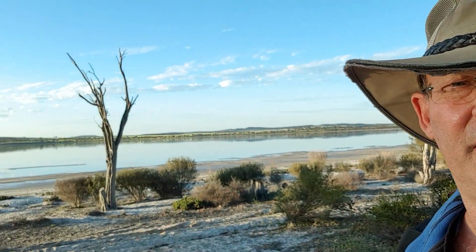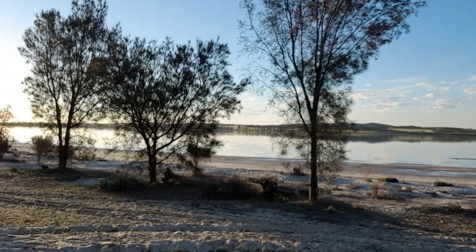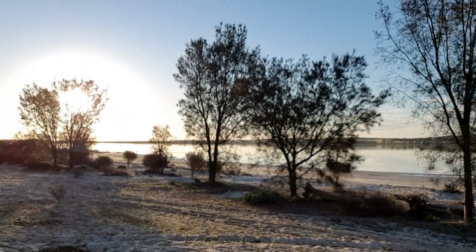So we left Latham this morning, where I did some tree photography, or attempted to, in the bush and the fog. And we've come here to a place near Wongan Hills in Western Australia, a lake called Lake Ninan, however you say it. It's a salt lake, and it's such a beautiful location.